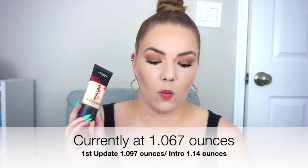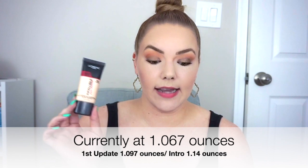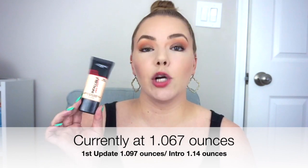Then we have my L'Oreal Infallible Pro Matte Foundation in 100 True Alabaster. I was using this as a mixer with my Catrice foundation. So now that the Catrice is done, I'm gonna put this back in my collection, but I had been weighing this so we could see the progress. So at the intro, this weighed 1.14 ounces. First update, it was 1.097. And at my second update, it is 1.067. So happy that I've made progress on it.